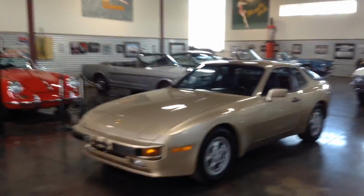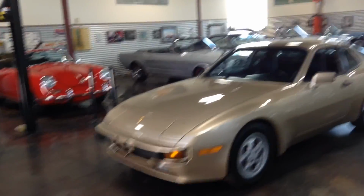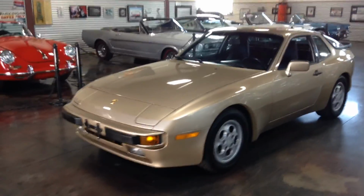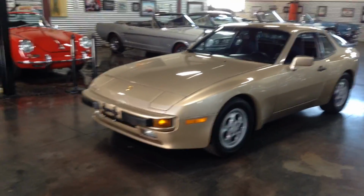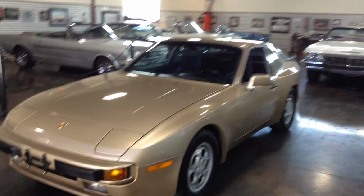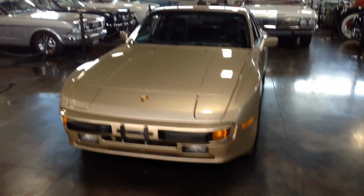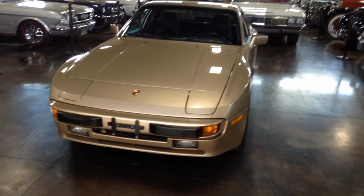Hey everybody, it's Max and Shep here at the Sun Valley Auto Club taking a look at a very cool German car. This car's kind of floating under the radar, but we have a very nice example of a 1987 Porsche 944. This is a two-owner Idaho car as well. We've shot a whole bunch of videos in the last couple weeks, and it just feels like yet another special car, and we were absolutely spoiled.